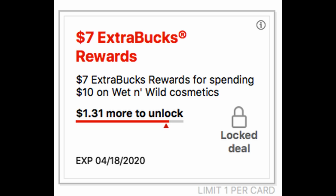Because if I checked out doing this deal, only grabbing those 3 items, I would not get my $7 extra buck. Now, check it out here. Do you see the limit for the deal online? It's showing a limit of 1 per card. Crazy, right? Because in ad it's saying a limit of 3.